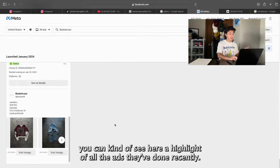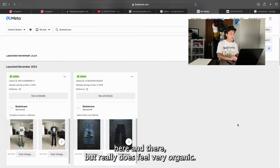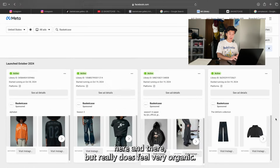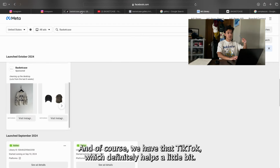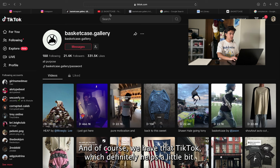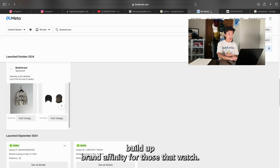You can kind of see here a highlight of all of the ads that they've done recently. So they do a fair amount here and there, but it really does feel very organic, just in general what they do. Not a ton of paid media. Of course, we have that TikTok, which definitely helps a little bit, and their YouTube from time to time. Again, just helps build that brand affinity for those that watch.